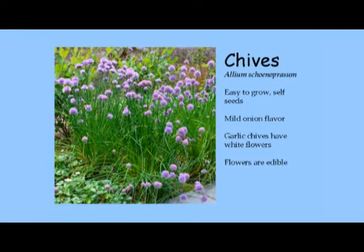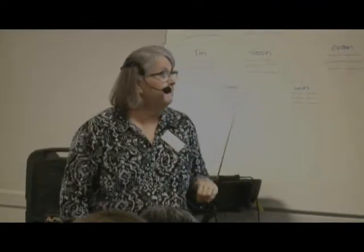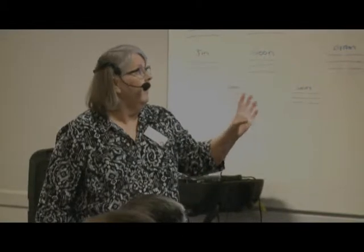Chives, mild onion flavor. This is very hardy. You can chop this and use it in baked potatoes or in salads. You can certainly take the little flowers off and sprinkle them on top of a salad. It looks really nice if you slice yellow tomatoes and then sprinkle purple chive florets on top of it. It's really a Martha Stewart moment. Okay, flowers are edible.